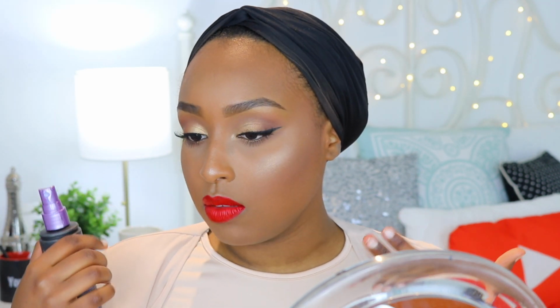I'm going to be using my good old Urban Decay All Nighter. This is honestly the only setting spray that actually makes my makeup last all night, as long as I want to wear it. So I'm just going to give it a good shake and then give myself a nice douse in this.